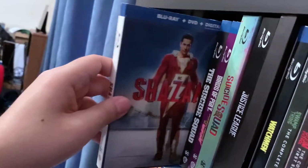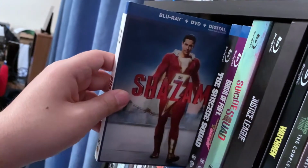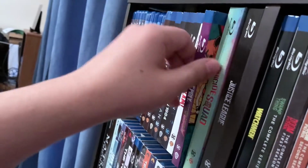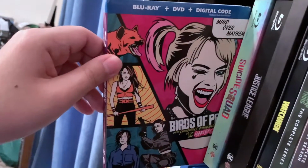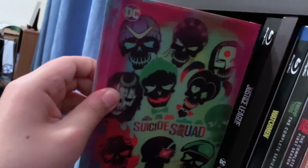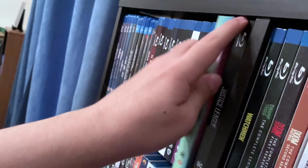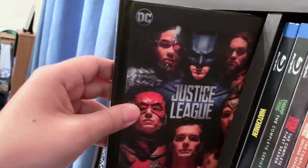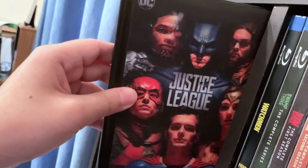Aquaman. We have this lenticular of Shazam, lenticular of The Suicide Squad. Then we have a Target edition of Birds of Prey. Target Digibook editions of The Suicide Squad here. I hope to one day see an Ayer version. And then Justice League, which it kind of sucks that this crappy film has such an amazing cover from Target.